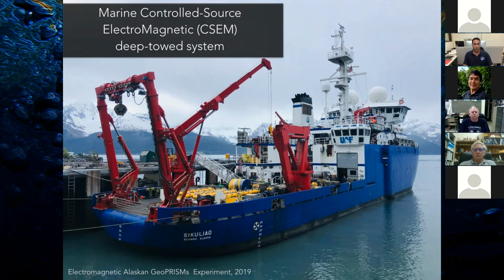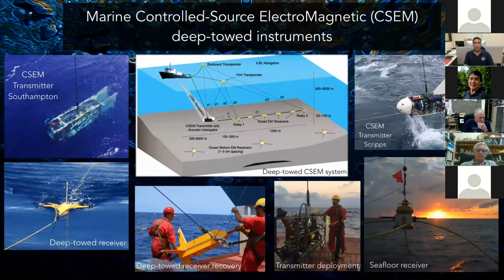And this is just a photo from a research experiment we did in Alaska. So this is really a high-expense, large-scale kind of setup. You can see some of the instruments that we use. We have a CSEM transmitter source. Basically, in the academic world, there are only two institutions that have that: Scripps and the one in Southampton. And we have some seafloor receivers and towed deep receivers.